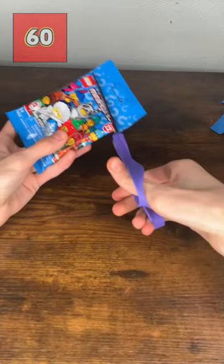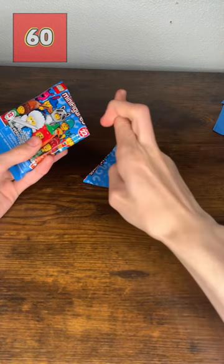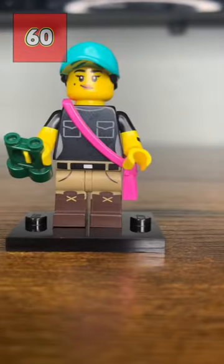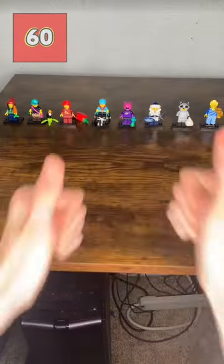And then it came down to the last bag, and even though we got the one I really wanted, I was still hoping we wouldn't end on another duplicate. And we didn't, because we got this tropical tourist or trainer or whatever it is. So I was pretty happy. I'd give it an 8 out of 10.